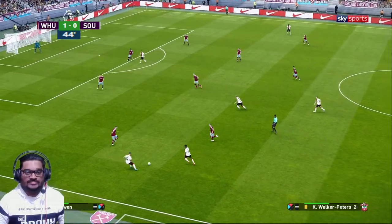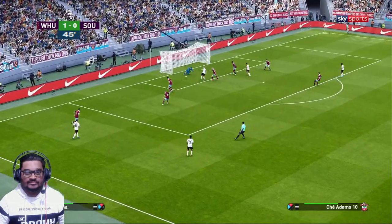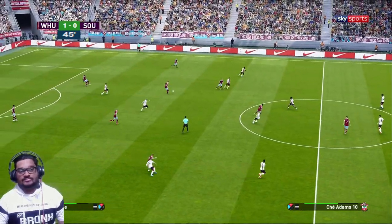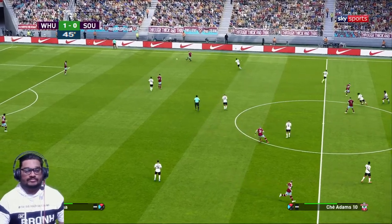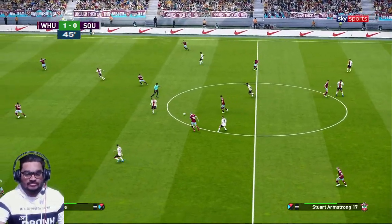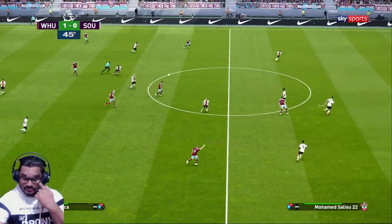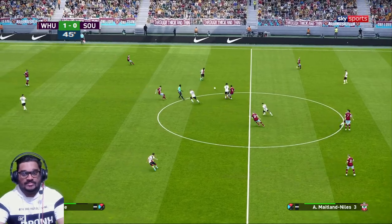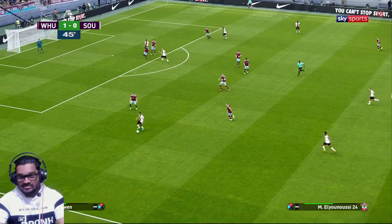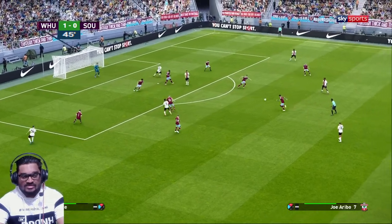Spread out to the left. Walker Peters. Good spot, he's seen the run. Drilled in low. Zouma. Driven forward. Time and again they are repelled. And it's played forward. Maitland-Niles does really well to win the ball there. That is lovely. Walker Peters.